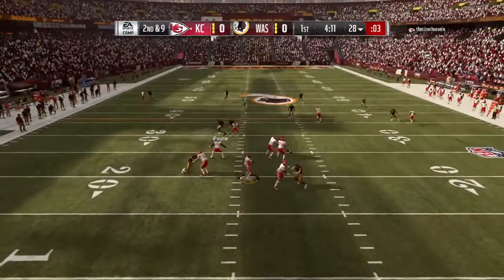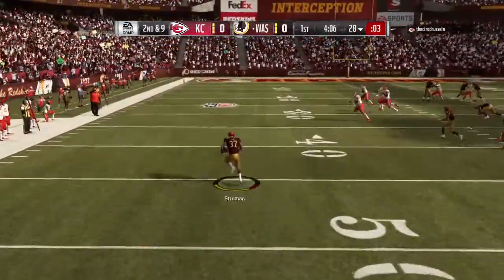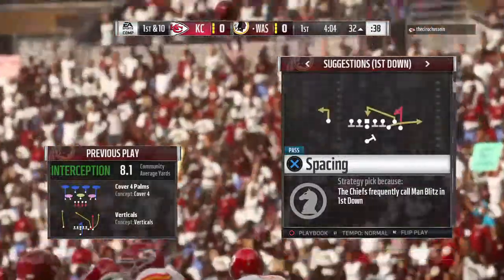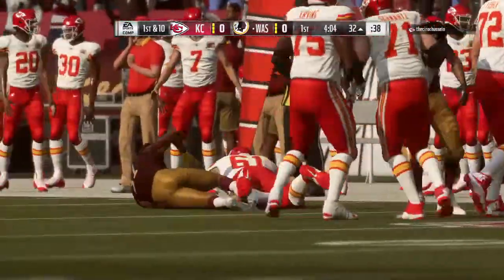Mahomes to throw on 2nd down. And going deep for Hill. He rifles one that's intercepted. Picked off around the 41. And a great return as he gets this all the way down close to the 30-yard line. Well, that's a drive killer right there. Not a really confident throw either. This one was kind of up for grabs, and it's going to come down in the hands of the wrong team.